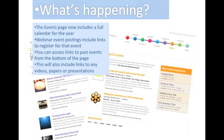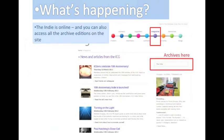The Indie, Andrew's already talked about extensively, as you know, but what we also have on the website, when we refreshed the website last year, we brought across all the content from the old site. And so you can read not only the current information, but you can also click on the Indie button there, and that will take you to the archive of all the PDF copies. And there's lots of interesting stuff, and Alison is constantly working to improve it.